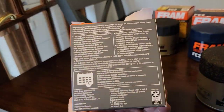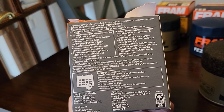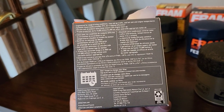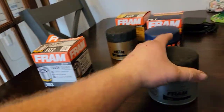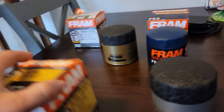No, it just says 99% efficiency. It doesn't say the micron rating. It's probably something like 30 microns or whatever, because it's not the high-end filter, but it seems like it's got some weight to it. Now, let's look at the ultra synthetic.